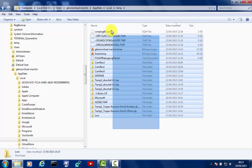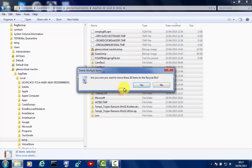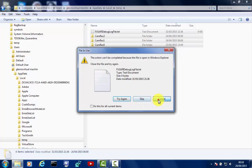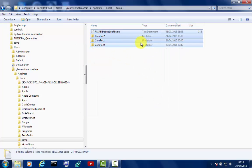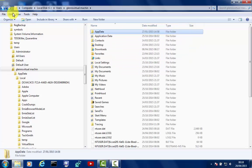So just to get rid of all the temp values that have gone into there, put delete there, send it to the recycle bin. If it asks you here to try again or skip, just try again, and if not, click skip. Okay, and then cancel. Obviously, I'm not going to delete my camcorder because it's still being used at the moment. But that's deleted all the other temp files out of there. And we can come back out of there now.